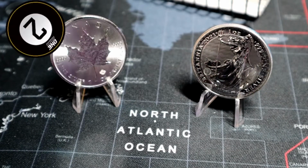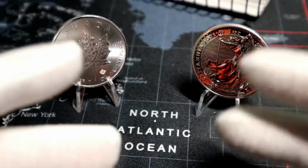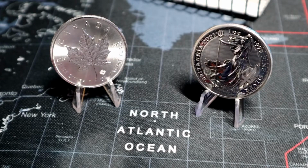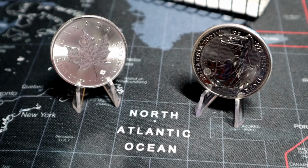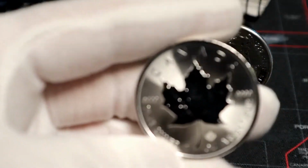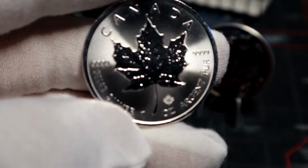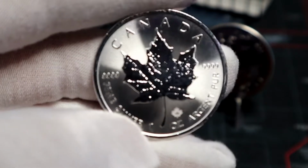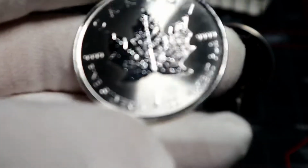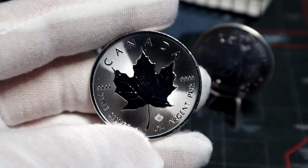Okay, we are back with round two, and as in the first battle, round two is going to be all about purity. There is a difference between these two coins, as there was a difference between the last two coins. We're going to start with the Maple Leaf again. The Maple Leaf has a purity of 4 nines fine. It's a little bit more pure silver than a 3 nines fine silver coin. They take the extra step to get the extra 9 out of it, and I enjoy it. I really do.